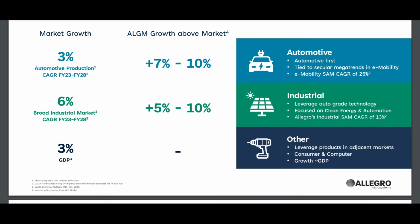When we look at estimates from Allegro on their future growth, we can see that even though they're expecting 3% market growth from the automotive segment, Allegro expects to grow above the market by 7 to 10%. So they're expecting 10 to 13% growth in their automotive market. Same thing with industrial. Industrial is looking like a 6% growth over the next 5 years, but Allegro is looking at 11 to 16% growth.